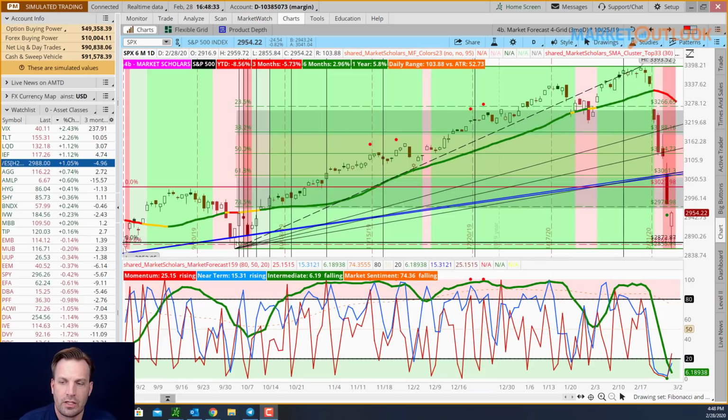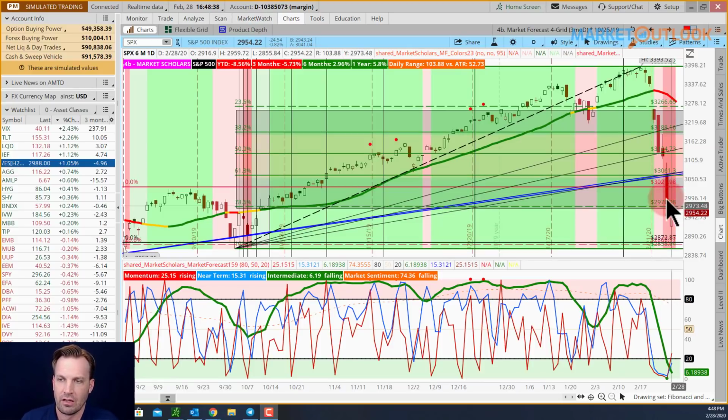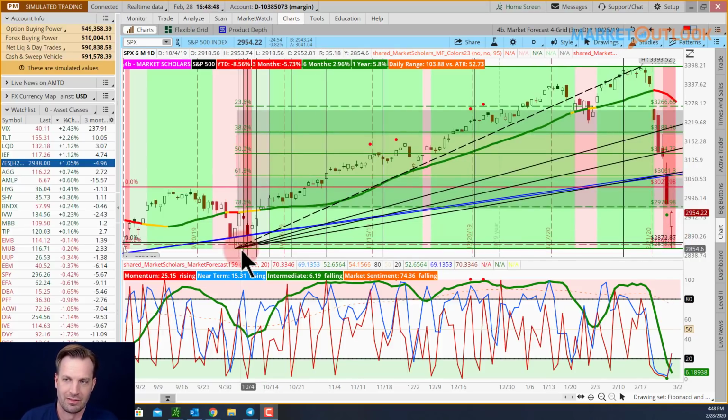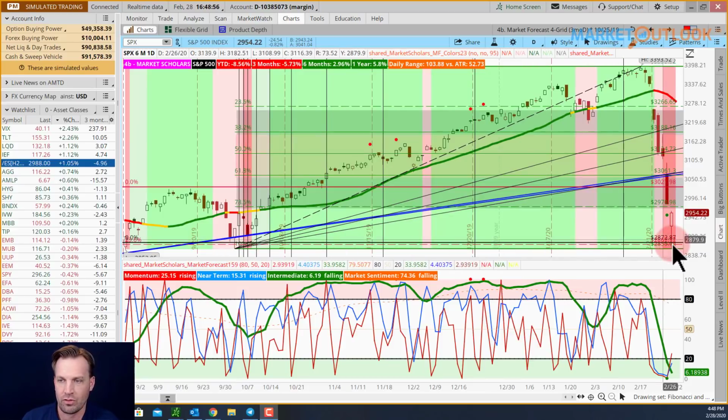All right, let's start off taking a look at the S&P 500 with the market forecast. One day after getting yesterday's cluster here, we came really close to another one today. In fact, we came all the way down to the 100% retracement level, which is the low point over here, 2855.94, October the 3rd, and we got to 2855.84 today. So complete 100% retracement. We rallied off of that and finished at 2954, so a 100-point rally off the low today.